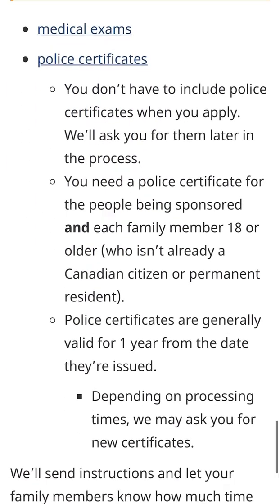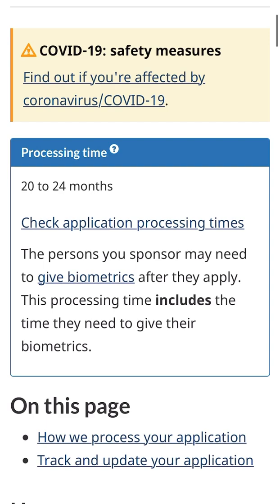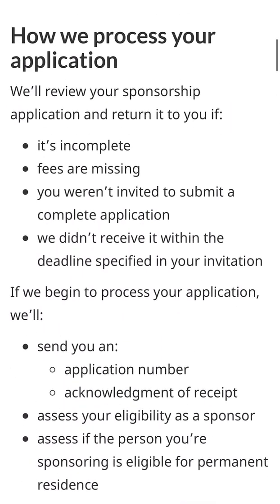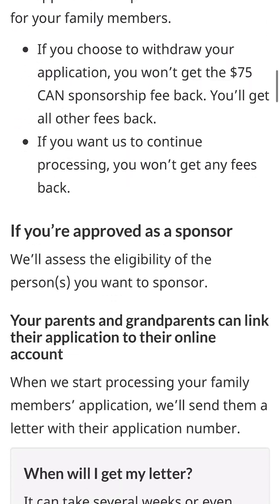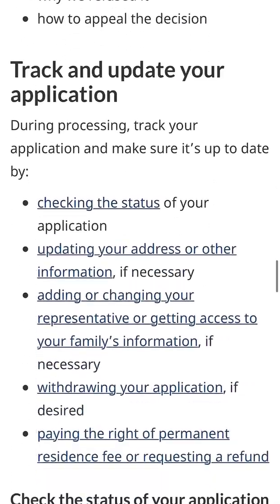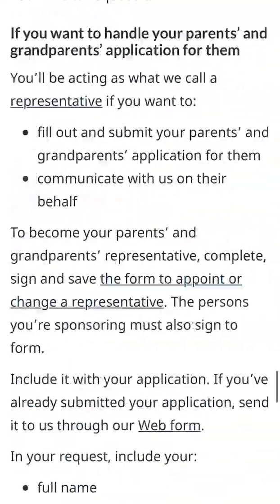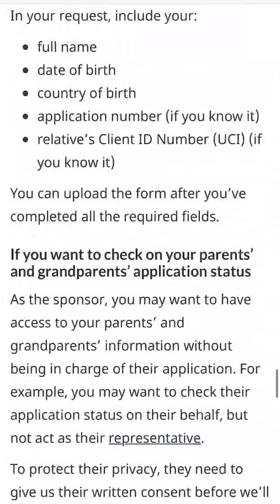Again, medical and police certificates, if you haven't done them already. This is after you apply. You would just wait for 20 to 24 months to get your PR, and in the meantime, they can send you a message if something is missing, asking you to provide it. If you have any more questions regarding anything, please ask in the comment section below. I would be happy to answer everything. You can also track your package and keep checking your status online. But for now, the main thing you have to focus on is how to apply for the ITA.